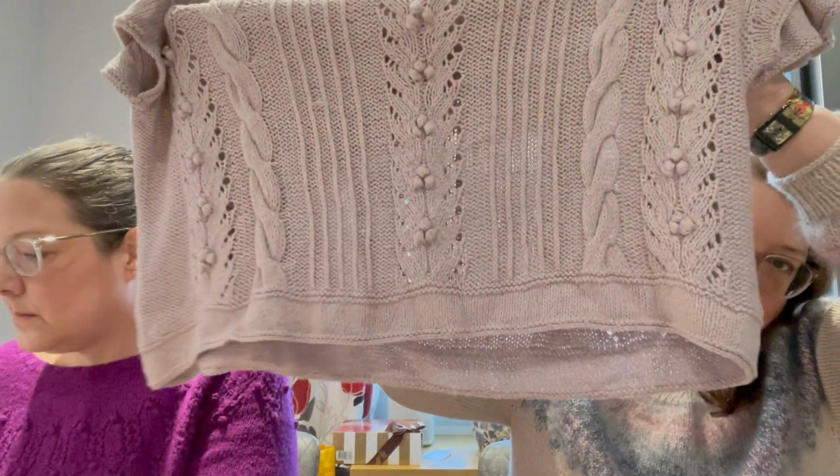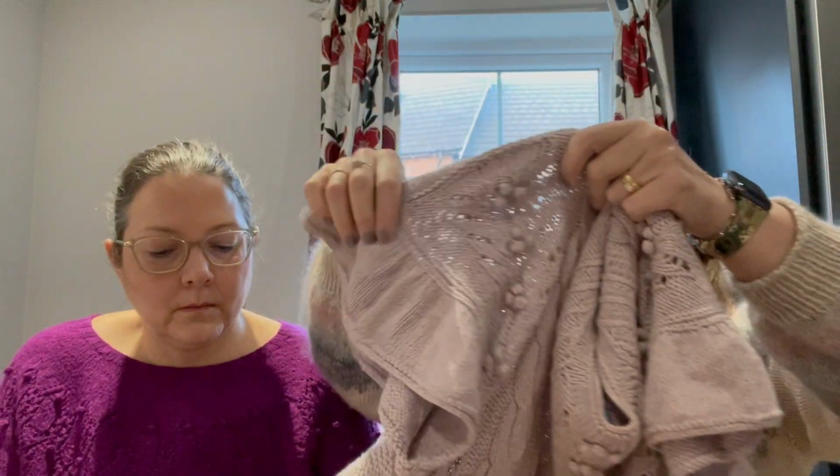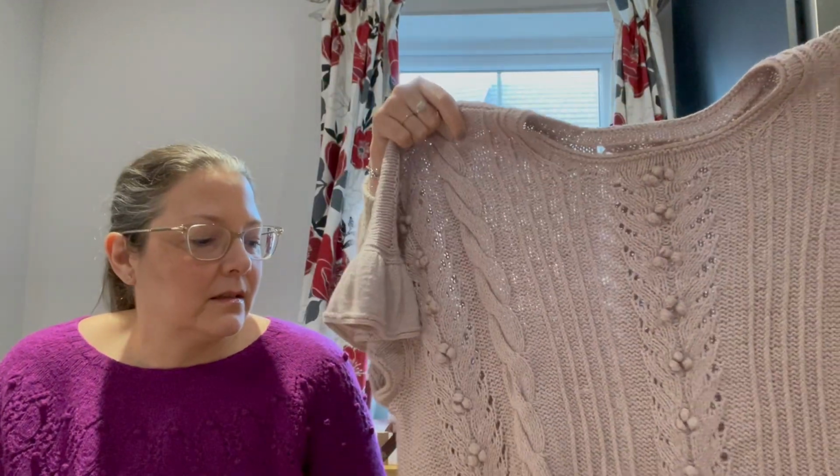Anyway, there are two different ways you can do the bottom: a twisted rib or this stocking stitch. And I decided to do the stocking stitch so that it matched the cuffs. Yeah, it looks lovely. Might have to borrow it. I like it a lot. It's quite drapey.